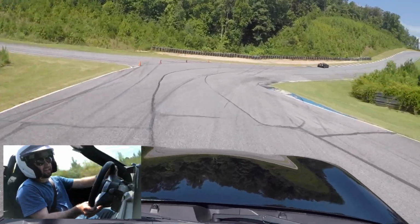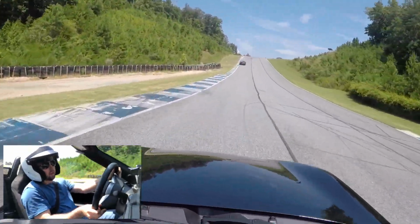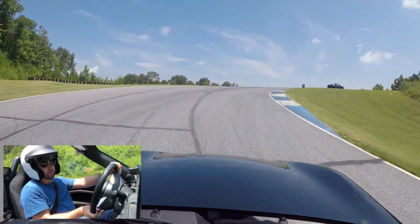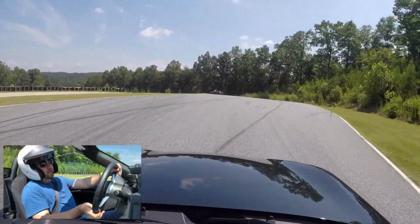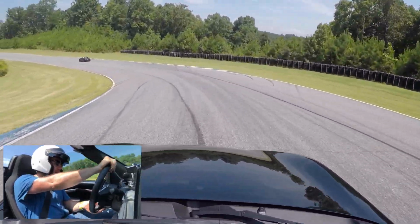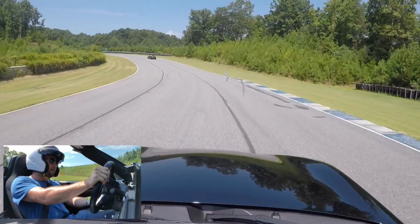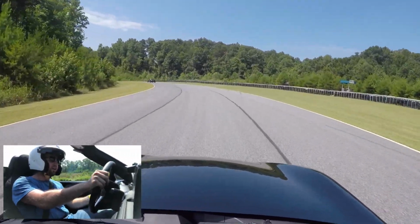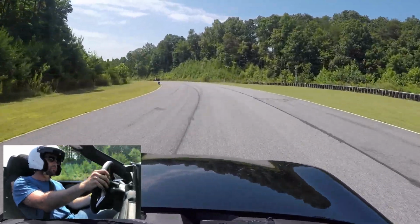I just feel like I can lean on the suspension a lot more now. Like through that right there, that real steep downhill, and then you kind of throw it in, come out the other side, it really loads up the front suspension on the left side, and on the old car I feel like it probably would have really unsettled the rear, and this thing doesn't do it as much.